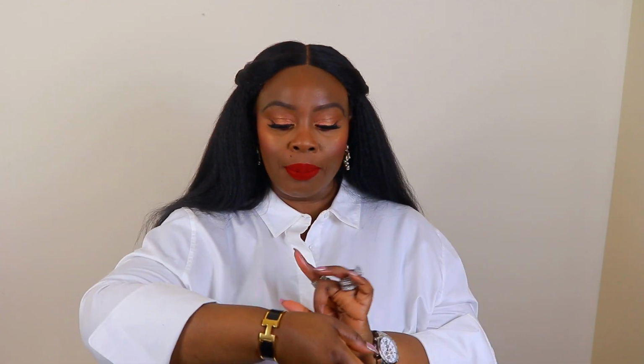This is in the size GM, and the way you open this up is just press like so, and here it opens. You pop your wrist in there. I'm just going to take off my other bracelet and I'll pop this one on for you guys to see. Hey loves, here is the bracelet. I don't know if you guys can see, and it kind of fits a little bit snug, but not too snug like the PM.